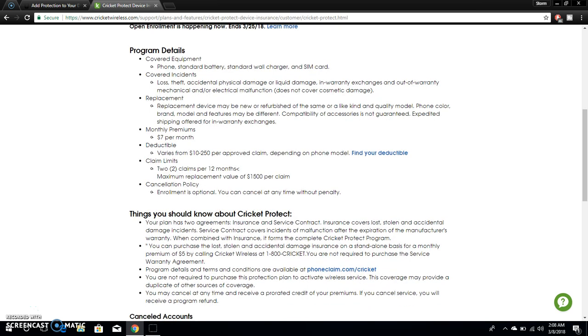Program details, covered equipment: phone, standard battery, standard wall charger, and SIM card. So if your phone messes up, your battery messes up, your wall charger messes up, your SIM card messes up, I don't know how your SIM card messes up. Either that or you're careless, or something happens to your SIM card. I don't know what could happen to it. You can lose your SIM card, you can accidentally cut your SIM card in half or whatever.